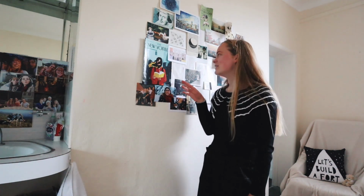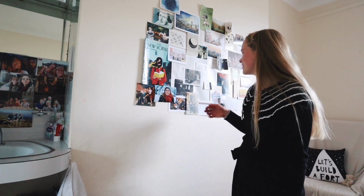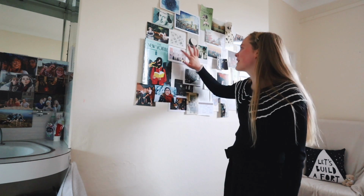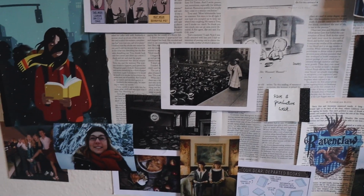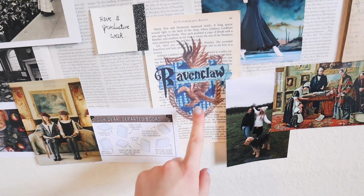The backing base I use is just torn out articles from the New Yorker, because I have loads of old New Yorkers, so I just use that as the background, and then I stuck postcards over the top. I'll just point out a few of my favourites. So this is from the British book reader. She sent it to me.